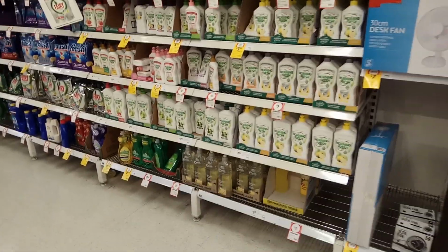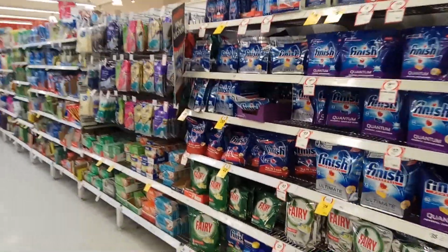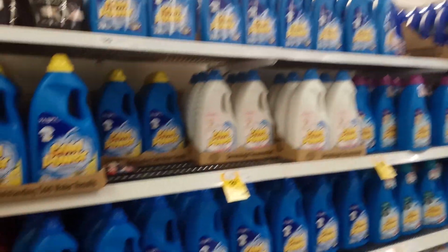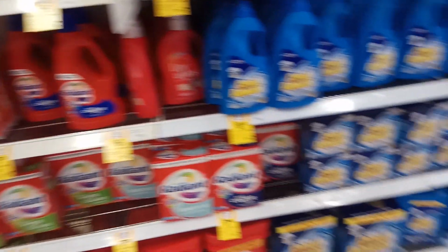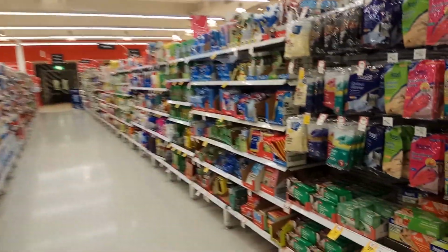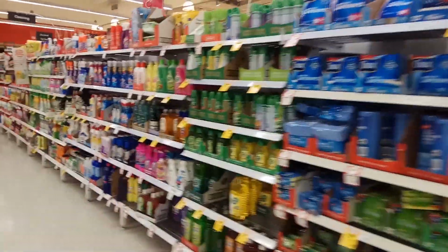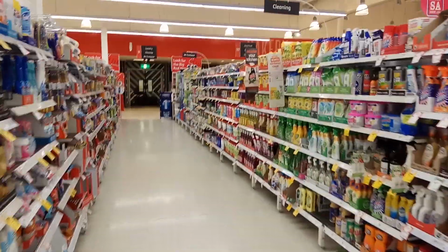And I decided to show you laundry soap as well, I guess. I don't remember going in the laundry aisle. But yeah, there is laundry stuff as well. No Tide here. No Downy either, I don't think. So kind of the different brands that you get over here.